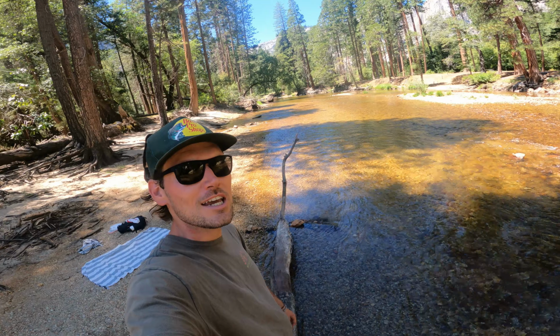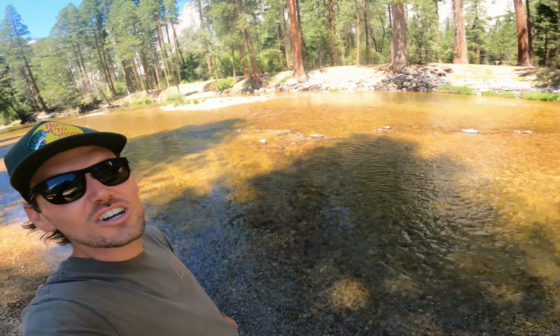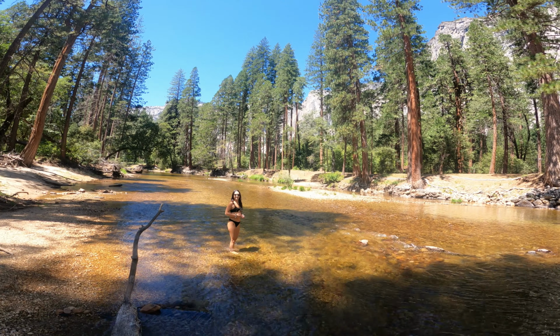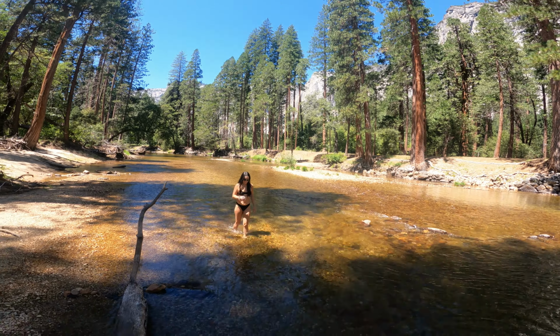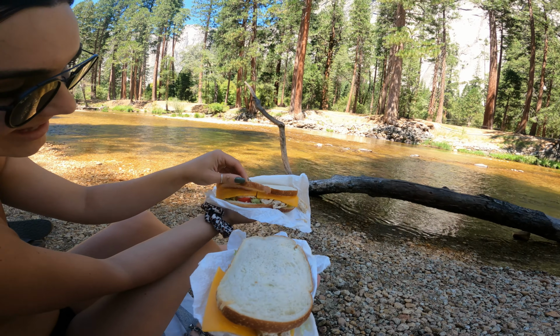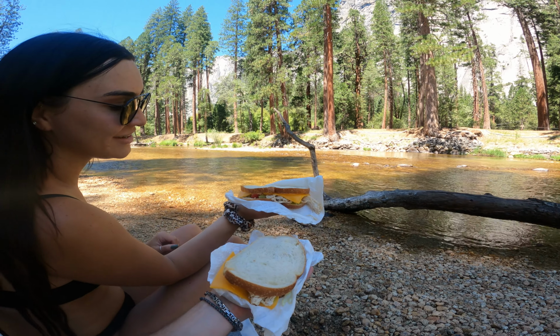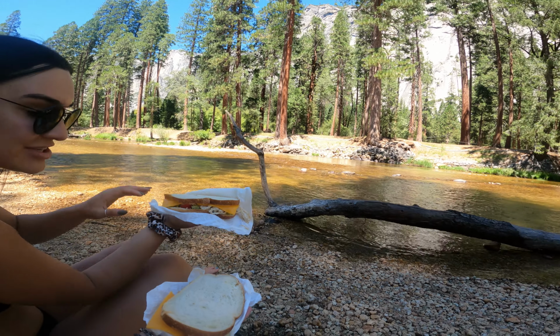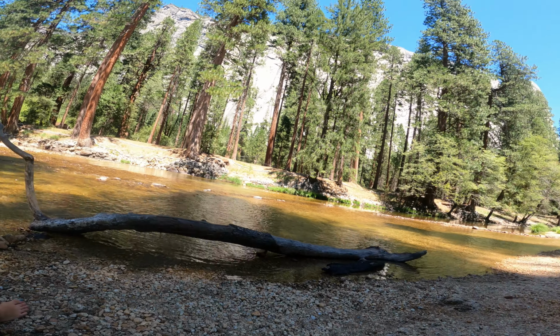We're out here, first day in Yosemite. Check out Half Dome. It's like heaven. Chicken, onion, lettuce, and sweet pepper, and cheddar on sourdough. Beautiful view.